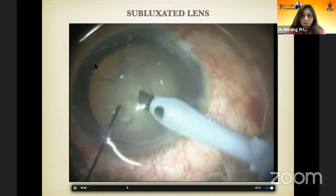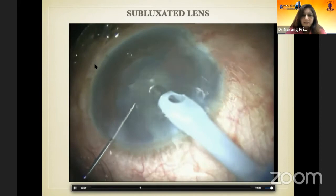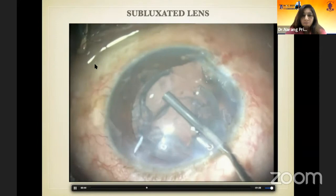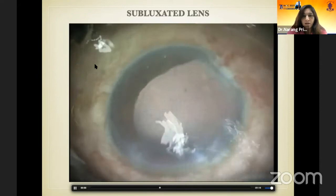hinder you from doing a capsulorhexis. So then you also need to support your rexis. Meanwhile, I have seen many of the surgeons supporting the rexis with the hooks or with the capsular bag. Again, the capsular hooks depend upon personal choice. So as you see in this case, phaco emulsification could be done, and things progressed quite well. It did not seem that there was a major kind of phacodonesis during this. The capsular bag is good.